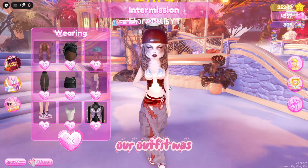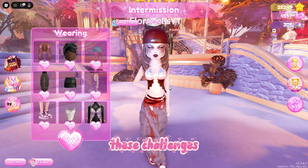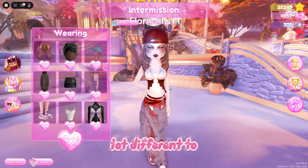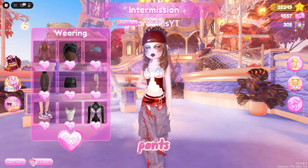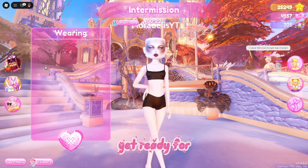Our outfit was very simple, but like I said before, it's a little bit more difficult with these challenges because real life fashion is a lot different to Dress to Impress fashion. But I liked what we did with the little belts there with the skirt. I didn't know that you could do this with the takeover pants, so I'll definitely be using this in future. But let's take everything off and get ready for the next round.